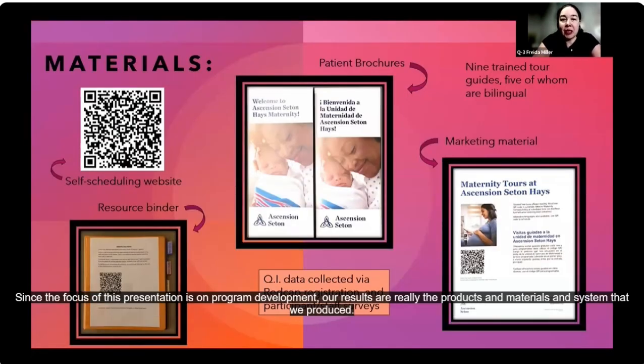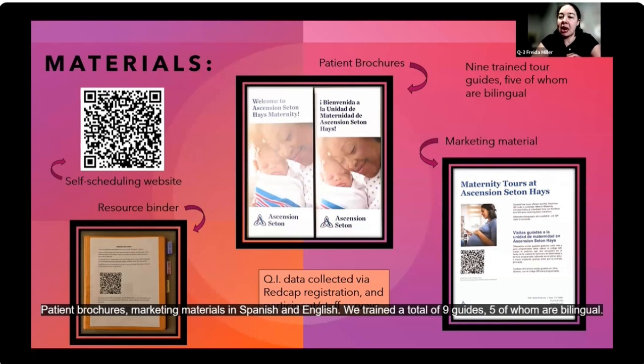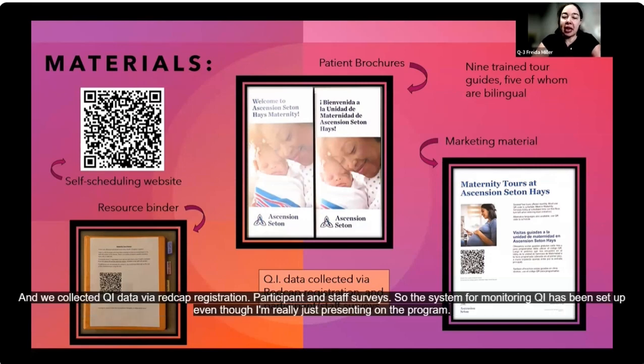Since the focus of this presentation is on program development, our results are really the products and materials and system that we produced. So these are the documents. We have a self-scheduling website through REDCap, a resource binder that includes all the things that tour guides need, patient brochures, marketing materials in Spanish and English. We trained a total of 9 guides, 5 of whom are bilingual, and we collected QI data via REDCap registration, participant, and staff surveys. So the system for monitoring QI has been set up, even though I'm really just presenting on the program.